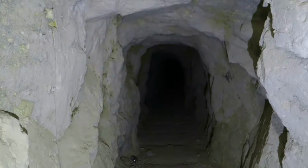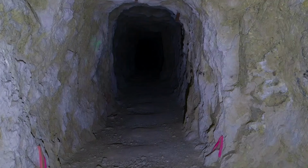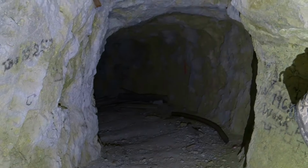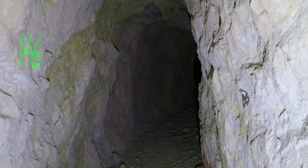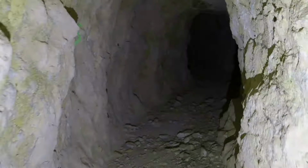We're headed back to the main adit, which is this way quite a ways. Back in the main haulage adit, we came in from way, way back there. This is the pretty extensive drift we just checked out on the left there. And we're back. We have this drift on the right. And then the main haulage adit, of course, keeps running that way. We'll go check that out last. We gotta see where this one goes.